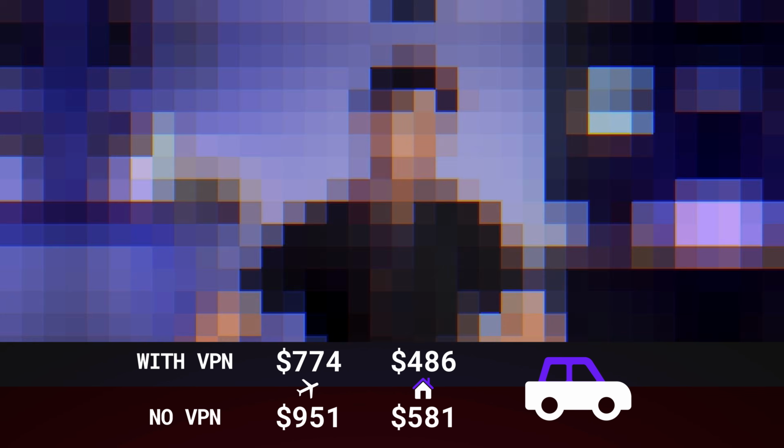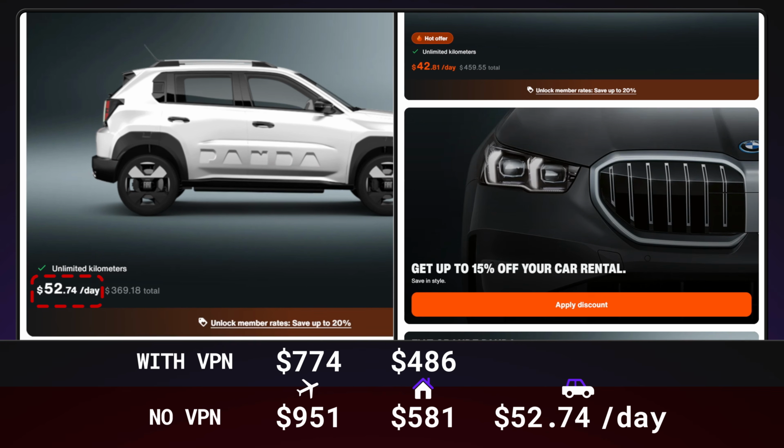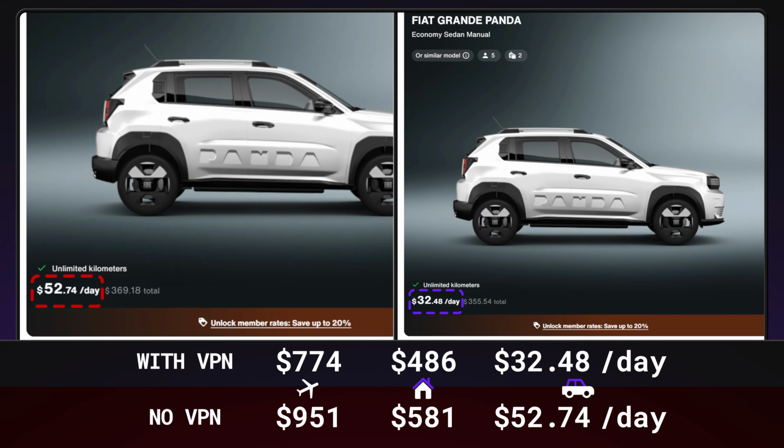And how to get cheap car rentals? Follow the same steps. For my Italian road trip, I'll check my options right here. You can see the car rental prices in Rome without a VPN, and here they are again, but this time with a VPN.